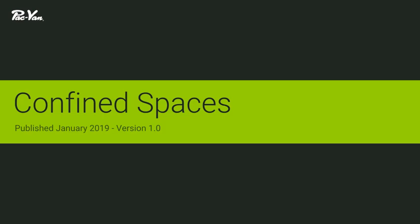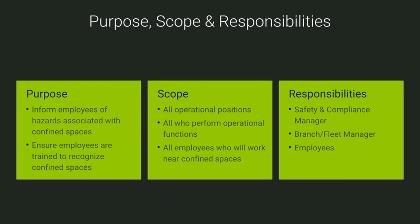Today we'll be discussing confined spaces. The purpose of today's training is to inform all employees about the hazards that confined spaces pose, as well as how to recognize and avoid those hazards. This training applies to all employees in an operational position, those who perform operational functions, or who work near confined spaces. I am responsible for creating this training program and ensuring it stays up to date.